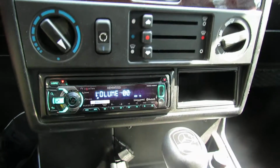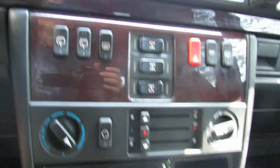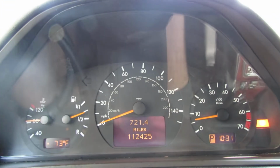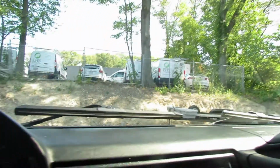Nope, wrong way. So here's our aftermarket Bluetooth, USB, AUX, CD player. Got 112,000 miles. And this thing sounds crazy. That was barely high rev.